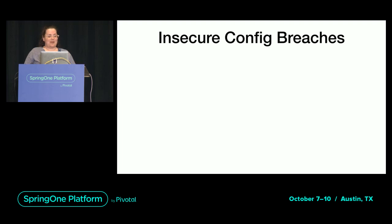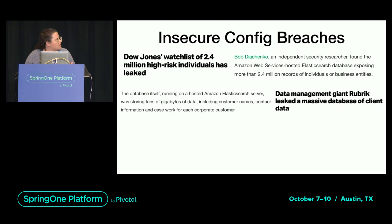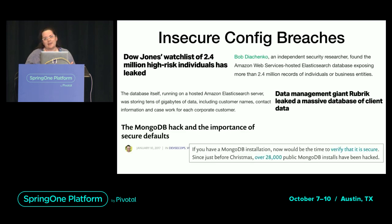It's not an isolated problem. New risks require new solutions, and there are exciting groups working in this space. Okay, here they are. Oh, I'm sorry. But yeah, so here are some of the headlines for the insecure configuration breaches. It can cost you a lot, and it can make bad headlines, and you really don't want that.